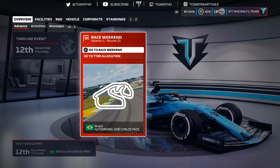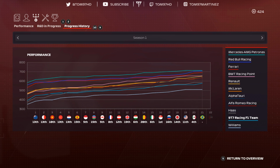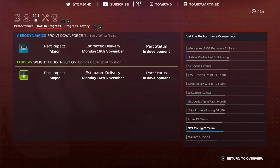So here we are then, getting ready for the race weekend, and first and foremost let's look at the weather forecast. This weekend we have pretty much dry conditions all the way through. There's a slight chance of rain in qualifying. Besides that, dry conditions. Also worth noting, in terms of R&D, we have closed the gap to Haas, because this weekend we have brought a major aerodynamic upgrade. But look at this. Racing Point, Renault, McLaren, AlphaTauri, Alfa Romeo are so close, it's unbelievable.